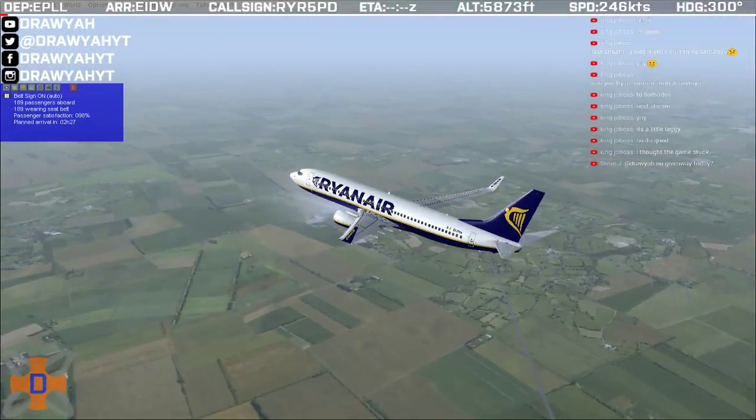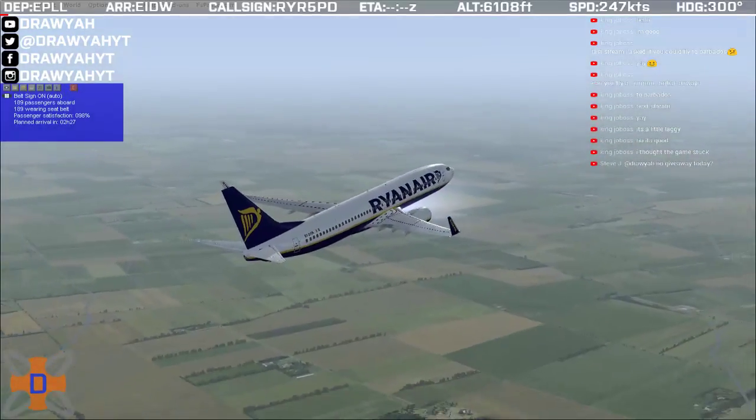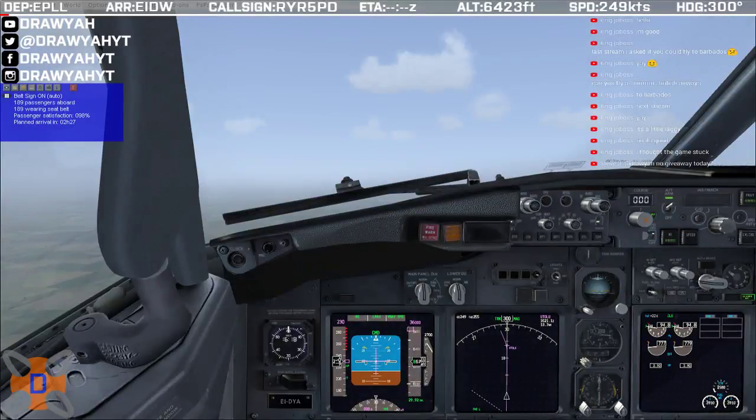And for the most part, it's quite successful to take off. Again, scenery is looking actually quite great thanks to Orbx. I will take some for future thumbnails and whatnot. And once you reach 10,000 feet, we'll then go on to standard altimeter.